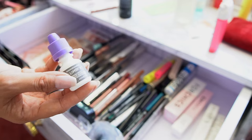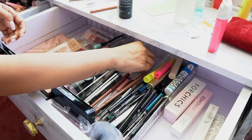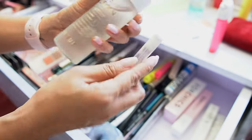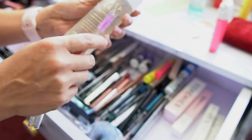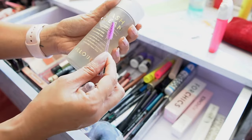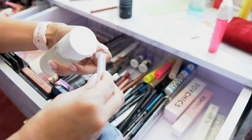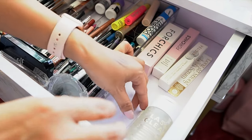Lumify, which are holy grail. So we can put this with the lip liners. This lash cleaner from Velour is so good. Say if you already applied your lashes and you saw that there's lash glue on it, you just dip some of the lash cleaner onto a wand, a clean one. It just removes the glue with ease. It separates them. So I really love this stuff. I'm gonna keep this on the side with this.